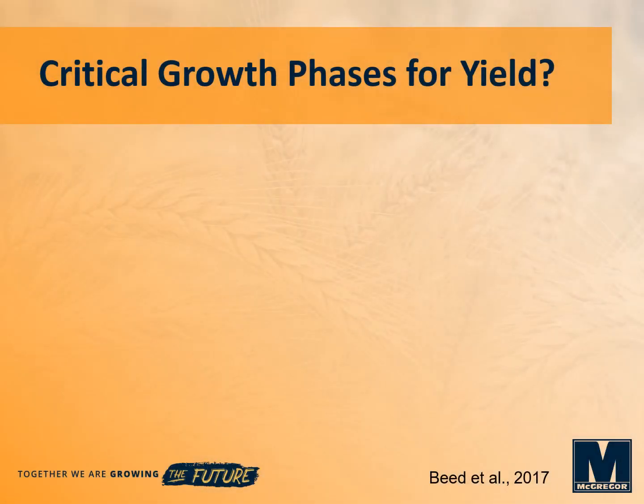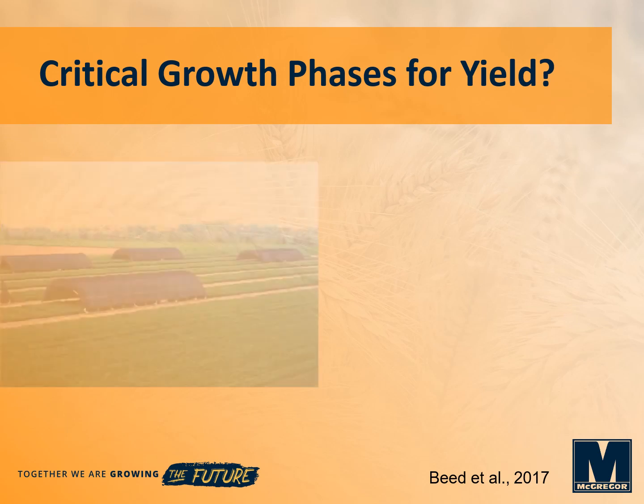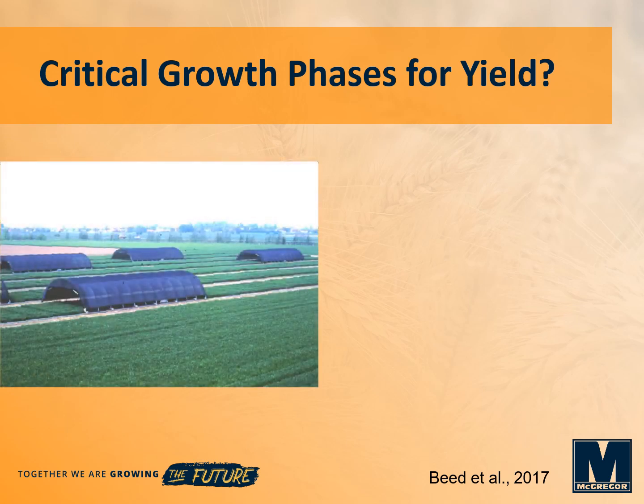So one of the questions in my mind was, does each one of these yield components contribute equally to yield, or should we be focusing on a certain stage if maximizing yield is our question? And one of the most elegant experiments that I've seen to answer this question was actually done out of the UK in 2017. And they used these huge shade tents to actually block the solar radiation to the crop during critical growth stages.